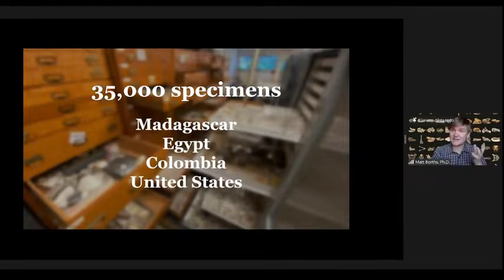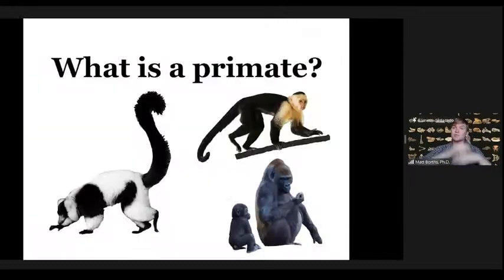And in order to study it, researchers have to go all over the place to look for their fossils. So we have fossils of primates, including lemurs, from places like the country of Madagascar, which is off the coast of Africa, from the country of Egypt, which is in mainland Africa, Colombia, which is in South America, and the United States. Before we wander into the fossil record of primates and follow them on this crazy journey, a couple of basic questions. The first question is, what is a primate? Here's a picture on the left of a lemur. This is called a ruffed lemur, and this is a picture of an animal who lives at the Duke Lemur Center.